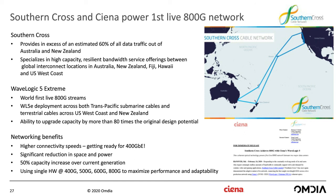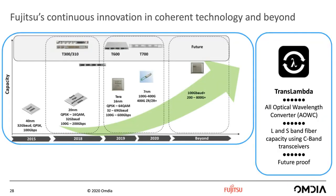So subsea operators like Southern Cross are able to double capacity, achieving up to 400 gig per wavelength depending on the type of cable. And Southern Cross can also take advantage of the programmability offered with WaveLogic 5 Extreme to use a single programmable modem to run at rates like 400 gig, 500 gig, 600, or 800 gig to maximize their capacity and performance in the network. So this is a real-world example of the technology in a live network.